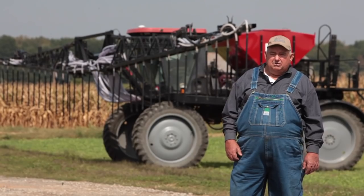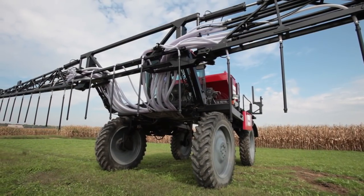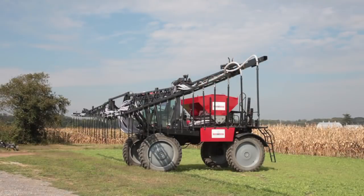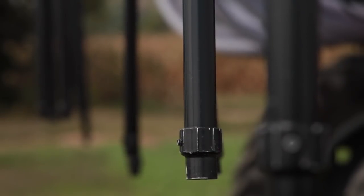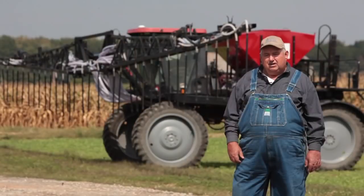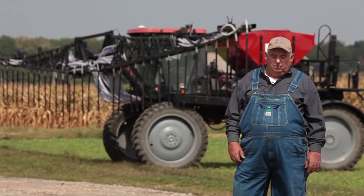And what we do with it, we go in standing corn and soybeans and sow our cover crops about 30 days before harvest. That way we have a 30-day window of growth before we take the crop off. And when we take the crop off, our cover crops come right up and are going. I think it's a wise investment.